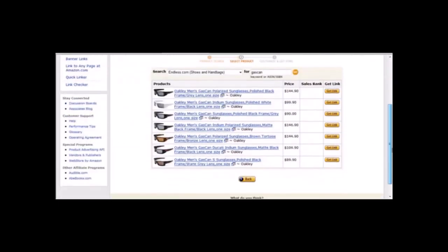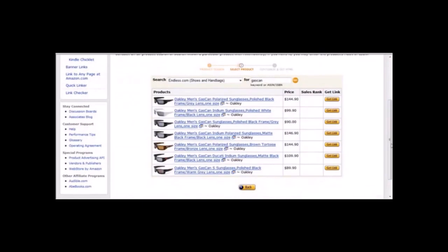Here it's going to bring up a variety. There's several different Oakley gas can sunglasses. I'm going to be promoting all of these sunglasses, but I'm just going to choose one for this first example. So we're just going to select, let's just say this one. That looks good, this black one here.